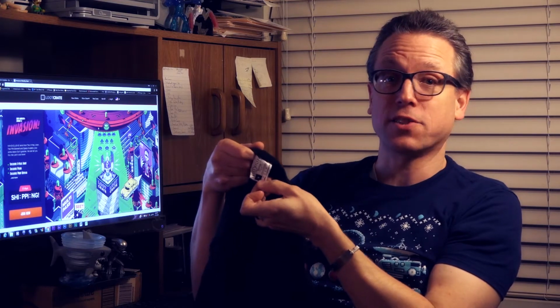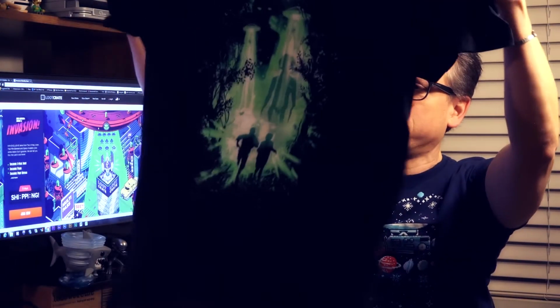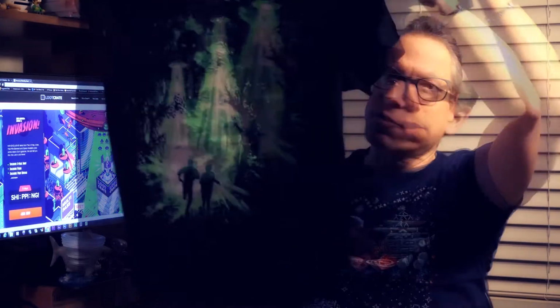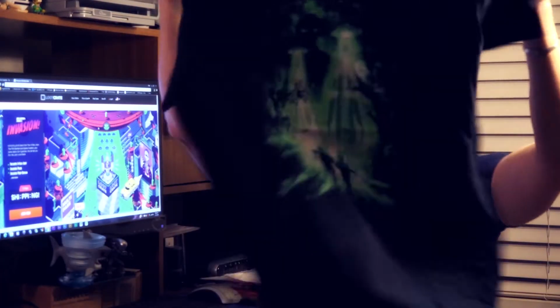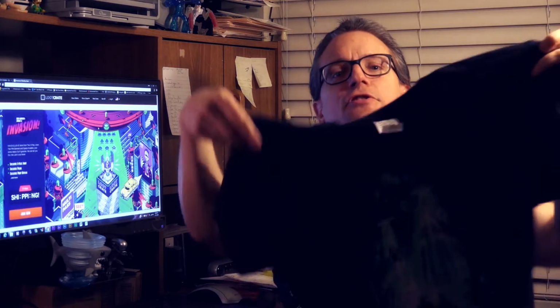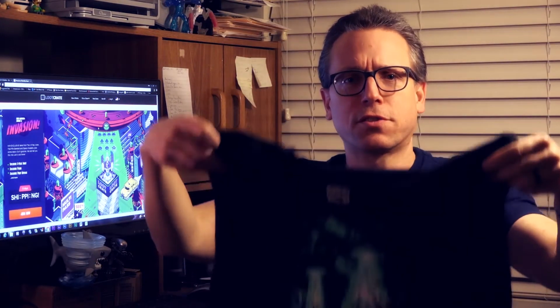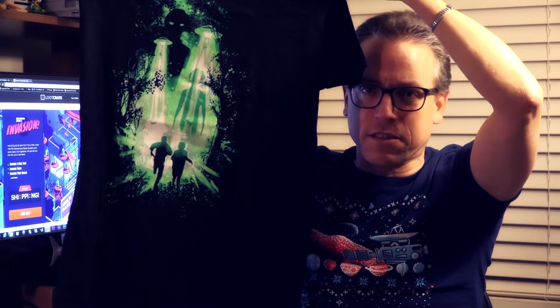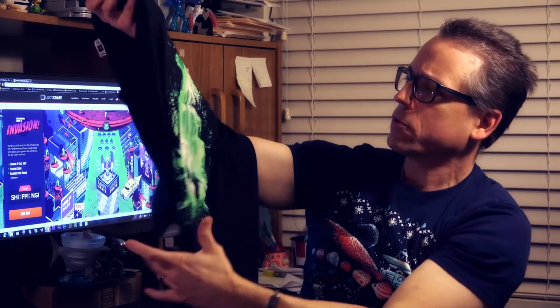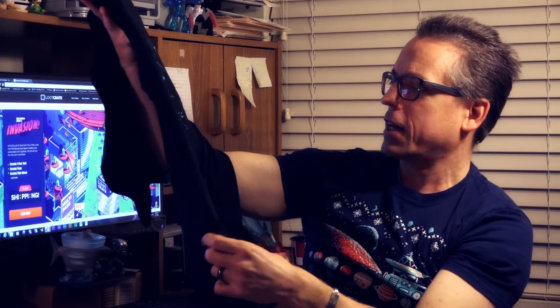Says the X-Files right there in the tag, so you know it's an X-Files shirt, and this is pretty cool. Especially with X-Files coming back again on Fox TV, so it's going to be cool to see that show again with Mulder and Scully running around trying to figure out what's going on with the aliens and everything. But yeah, this is a really cool shirt. I really like the look and the design of it.